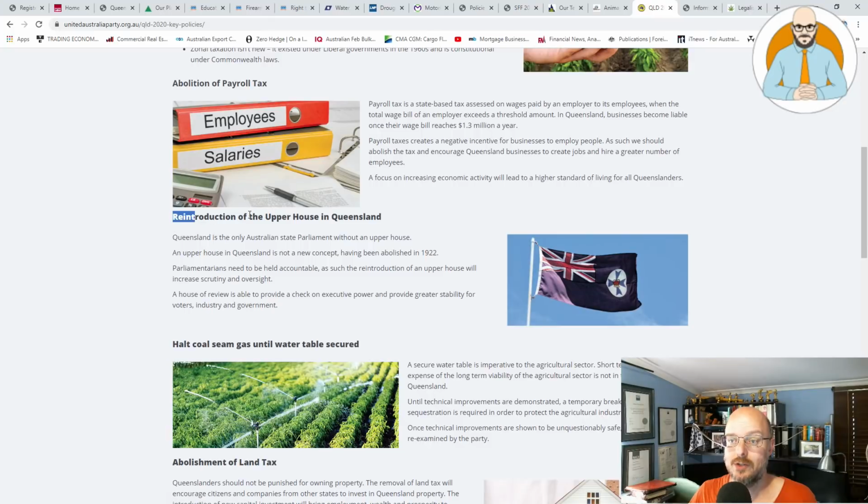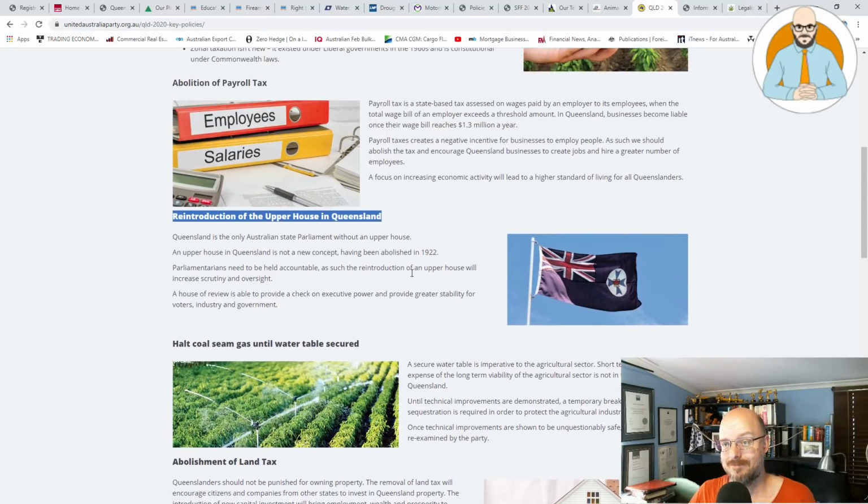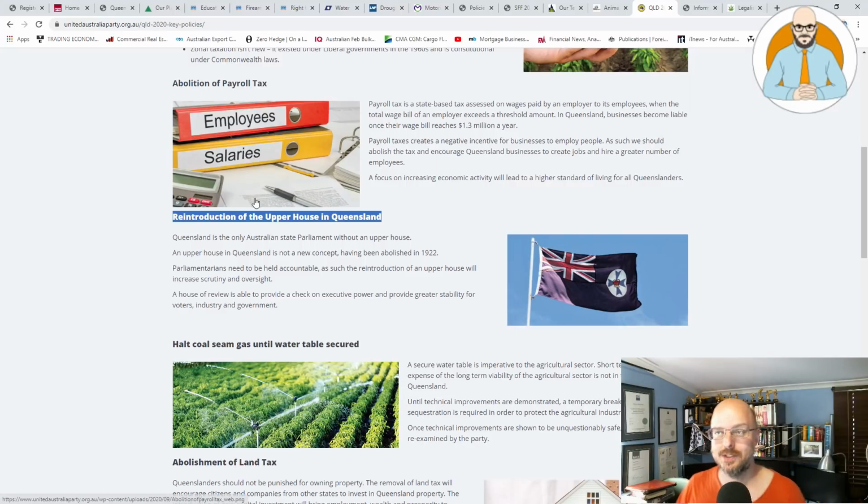They want to reintroduce the upper house of Queensland. That's fantastic right there. That's the first party we've seen with that as a policy, haven't we? I think that needs to happen. We don't have an upper house in Queensland, guys. They got rid of it, so things can just fly through. Labor got rid of it, actually.